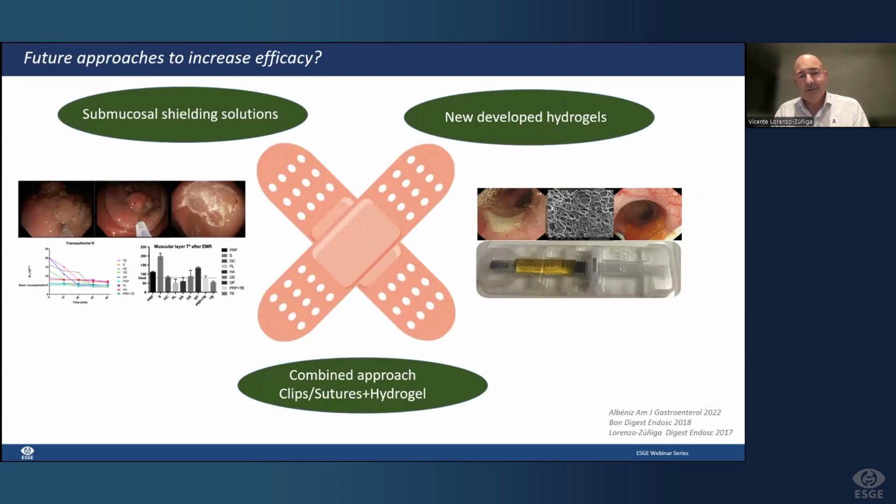Because sometimes you have an incomplete clip closure, or it's difficult to obtain a complete clip closure, you can combine clips with hydrogels. A question is how many clips? And cover the rest of the surface with hydrogels.